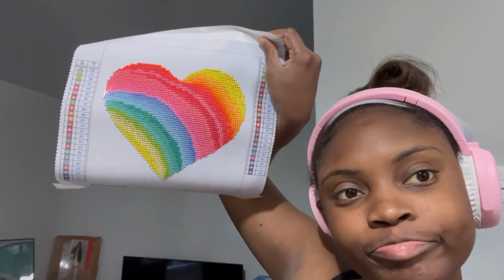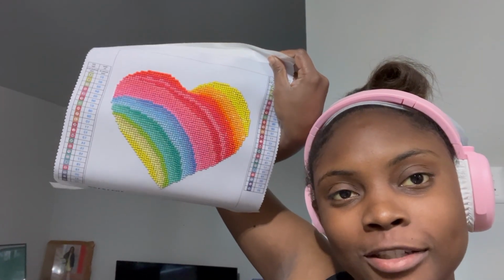Okay guys, I have finally finished this portrait of mine. This is actually a fun activity, but I definitely can see the tweaks that go into this, or the issues that can go into doing this, like the wax. But hold on, let me take this tape off. Here's the final product. It looks so cute.